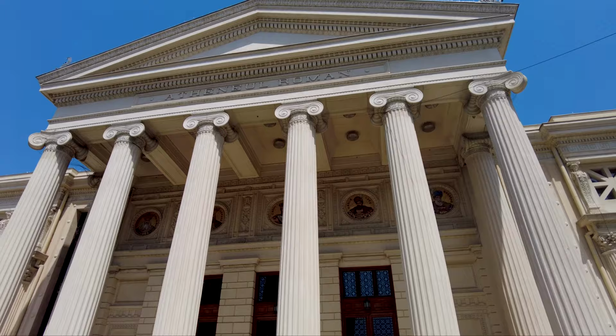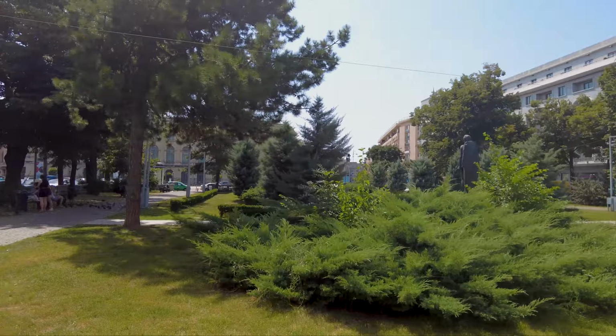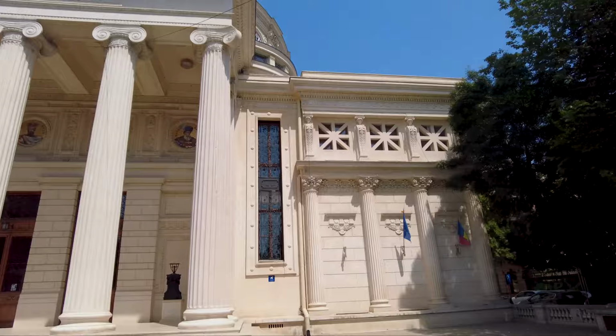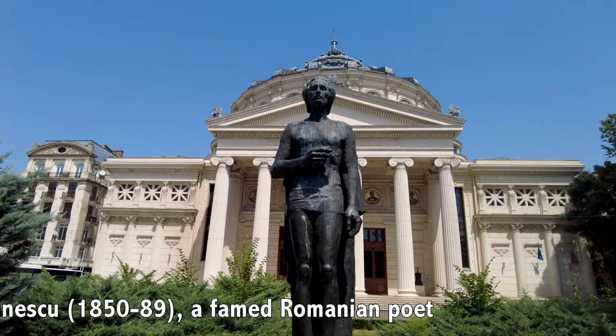Very beautiful. It is definitely a sweltering day outside. It's about 34, 35 degrees with zero wind, so I'm soaking up a ton of heat today. But yeah, the Romanian Athenaeum. You can see this statue out front. It says Mihail Amanescu. Not sure who that is, but I'll look it up.